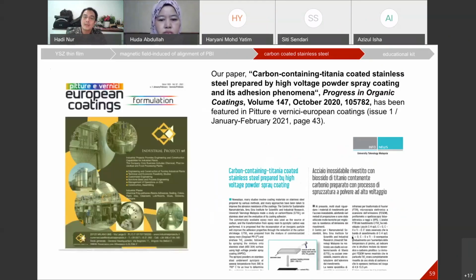And this is the result. We published papers. Our paper entitled The Carbon Containing Titania Coated Stainless Steel Prepared by High Voltage Powder Spray Coating and its adhesion phenomena, published in Progress in Organic Coating in October 2020, has been featured in the picture Furnici European Coating last month. We are proud that this work has attracted the attention of the company. Furnici European Coating is a consortium of coating companies based in Italy.